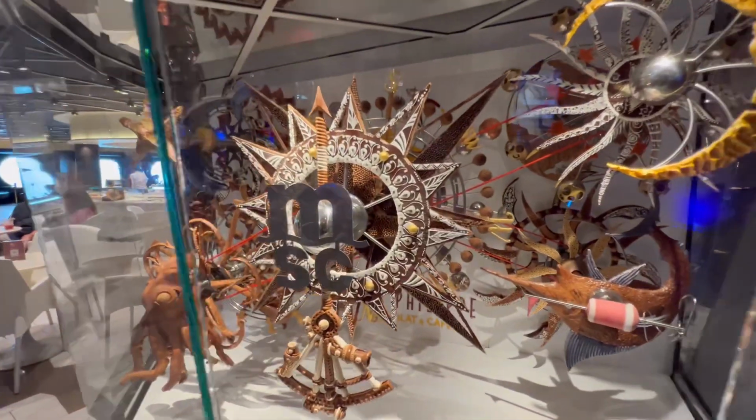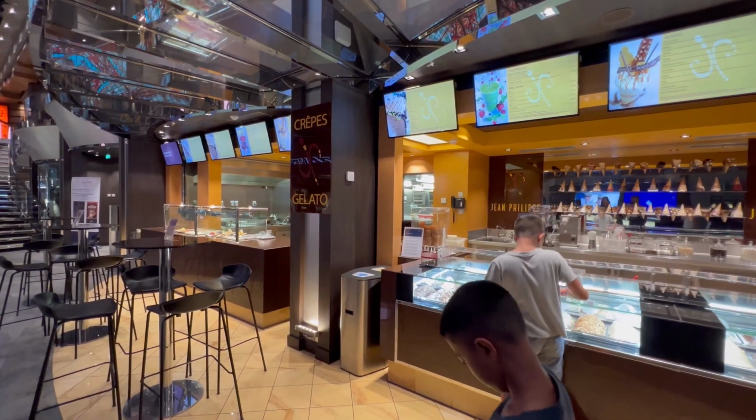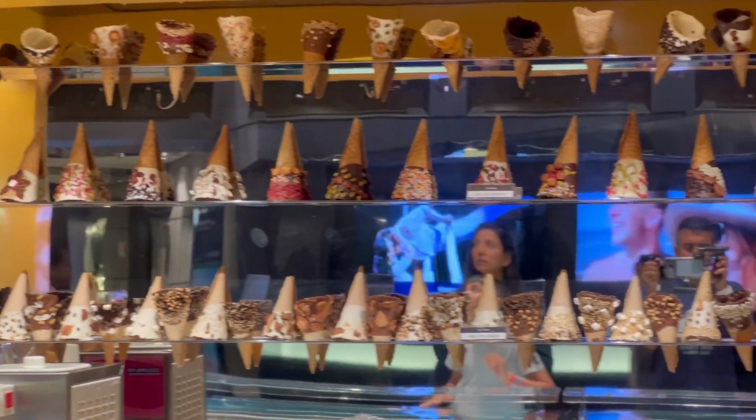Now next to the dome, honorable mention is the Jean-Philippe chocolate sculptures. They have Jean-Philippe crepes and gelato that comes with a nominal fee, but tons of flavor and tons of different cones.